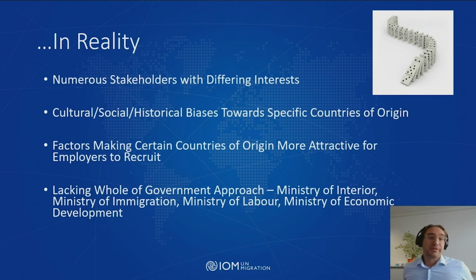And the reason, well, there are a number of reasons for this, but I think the biggest challenge when it comes to migration is that, first of all, there are a number of factors to take into account. But secondly, there are a number of different stakeholders with differing levels of interest or different types of interest. You've got communities within the destination country who have their own interests. You have governments who have particular interests in where they want to seek workers from, et cetera. But most importantly, you've got the private sector. The private sector is the one that's going to be employing these workers after all.